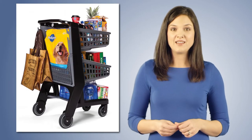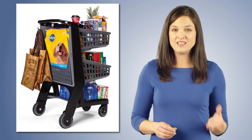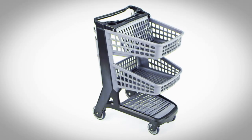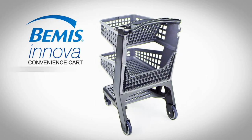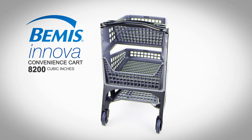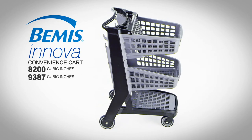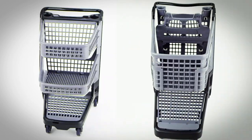Most convenience carts have rear wheel bases that are around 23 inches. These carts narrow significantly at the handle, reducing shopping capacity. Our design maintains the width, top, and bottom, increasing the amount of goods that can fit in the cart. Because of our unique patent-pending design with rear access, shopping capacity is approximately 8,200 cubic inches. Throw in a 30-pound bag of dog food, and shopping capacity is an unbelievable 9,387 cubic inches. With the exception of the child seat, the Innova convenience cart shares all of the exciting features as the Innova full-size shopping cart.